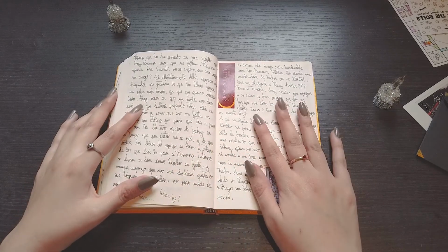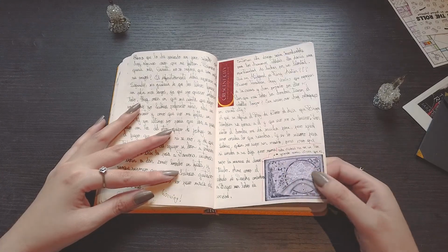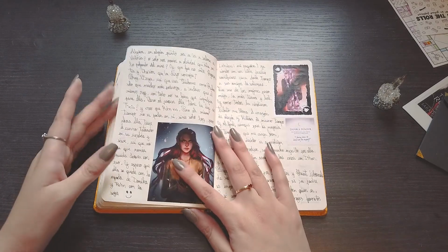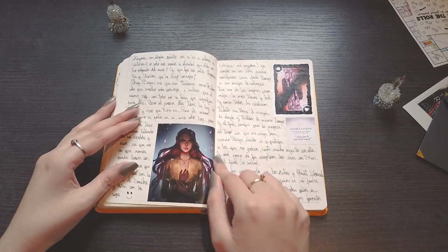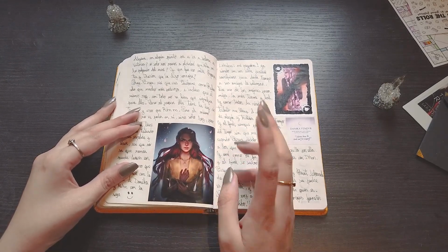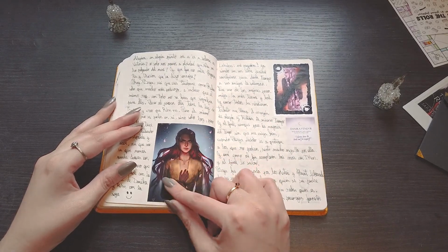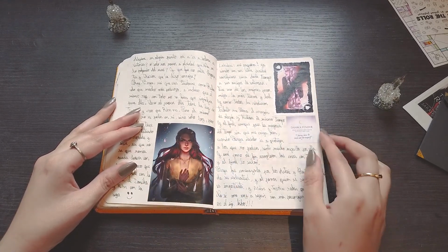Then, here's the next part of Crescent City. I just put the map and I love this prize. This is the prettiest prize I have seen. I'm almost sure that this is Charlie Paul Waters and this is perfect.